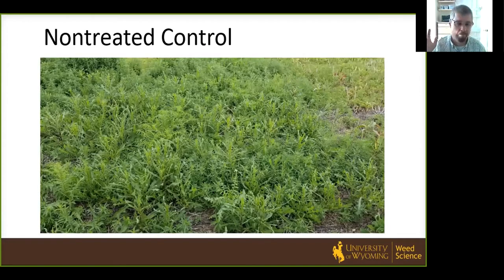Again, I'm just going to show you the photos of some of these plots because I think it helps show what that level of control really means. So this is the non-treated control. So mostly kochia out there. We actually also had some prickly lettuce and a little bit of a couple mustards out there. But most of the green you see in most of the photos is actually going to be kochia. Because both Liberty and Roundup did a pretty good job on the prickly lettuce but struggled more on the kochia. So that's what you'll see left in most of these photos.